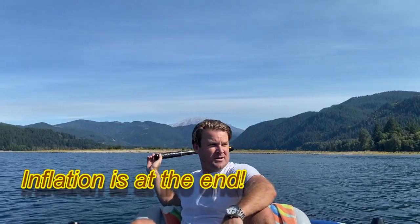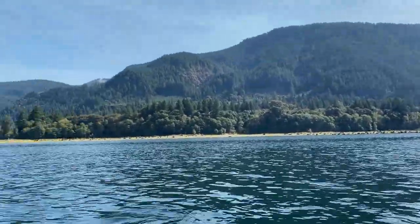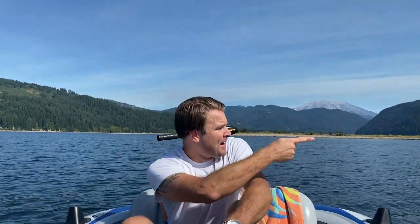But the point of today is to check out an abandoned road over that way. There's a paper mill company out here. Obviously, you can see there's a lot of timber out here. So the paper mill company had a road that ran out there that was closed off decades ago. So we want to check it out, see what's going on back there. Once we get there, we'll fill you in and show you what it's like.